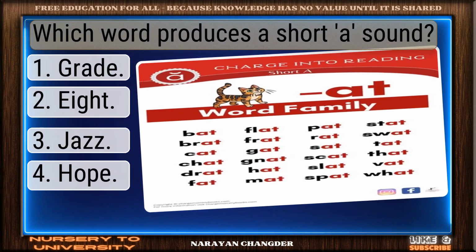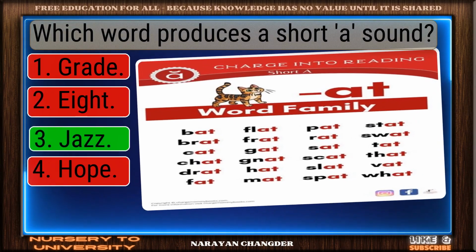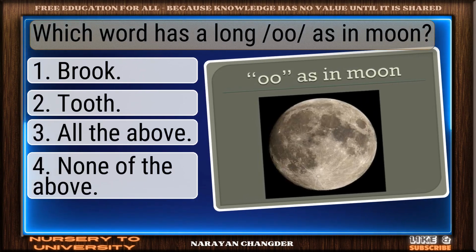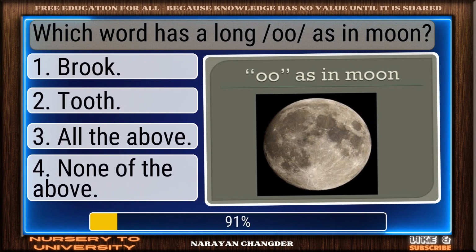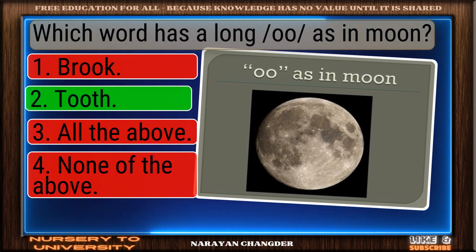Which word produces a short sound? Good job. Your answer just works well here. Which word has a long tu as in moon? Right choice. Tooth is the best answer.